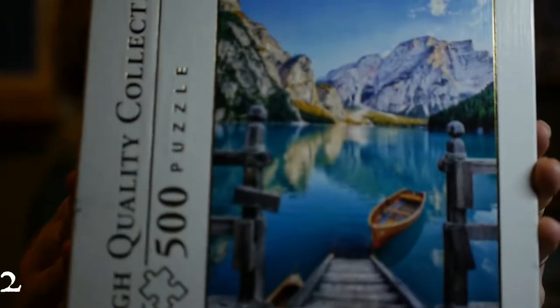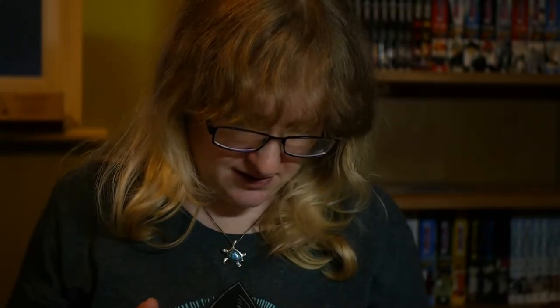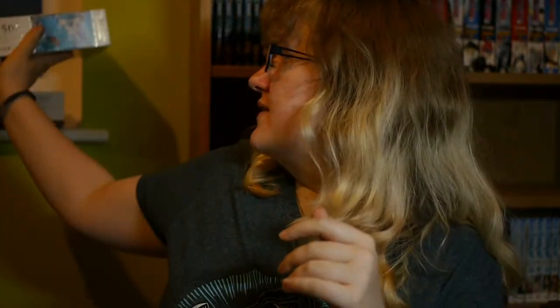Anyway. Next we have this beautiful mountain, ocean, scene-y thingy by Clementoni. Quick glance, just tell us anything about where it is. Made in Italy. Yes, Barest Lake. I'm maybe saying that completely wrong because I'm dyslexic. But looking forward to doing that. Again, I got a really good price.